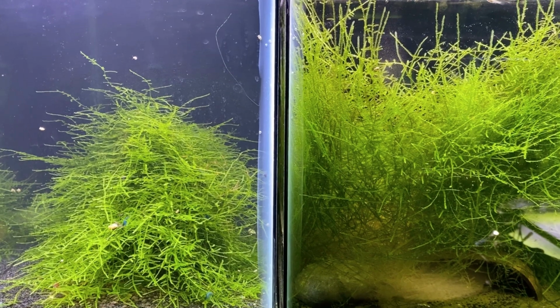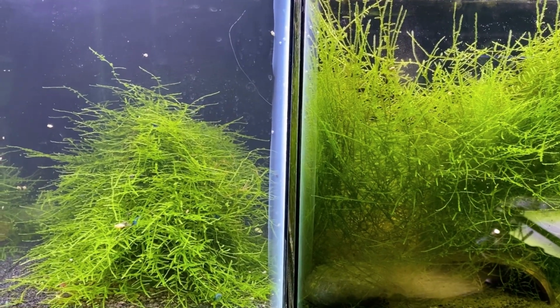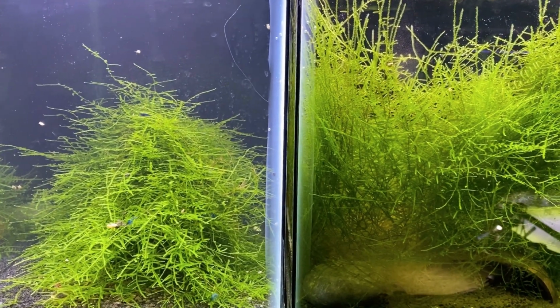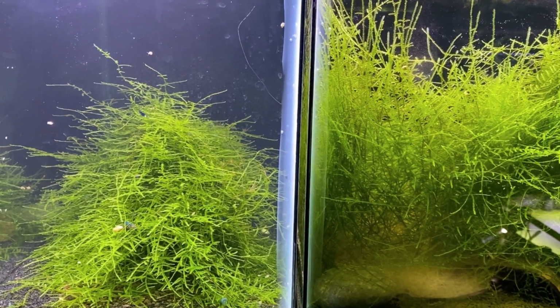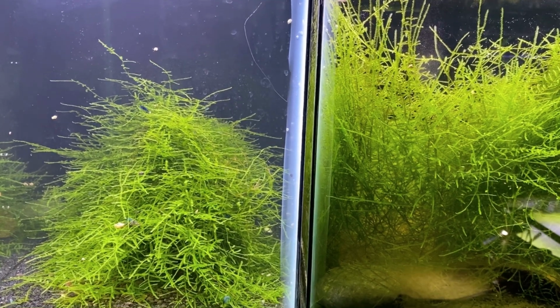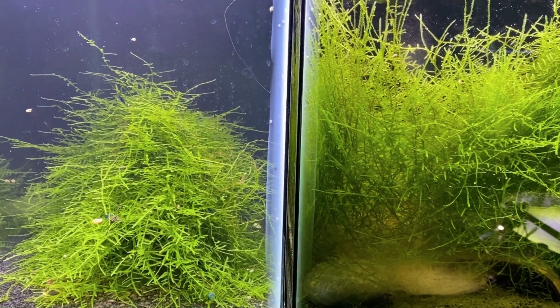These two tanks house the only shrimps that we keep at Prestige Aquatics. On the left, we have some blue dream shrimps, and on the right, we have some black carbon shrimps. I've really enjoyed keeping these shrimps and am looking forward to getting some more strains here in the future.